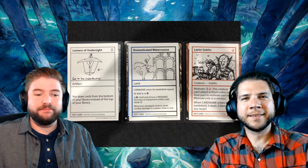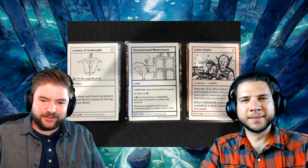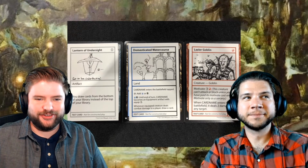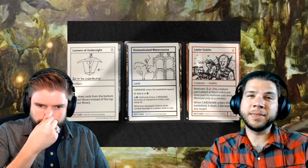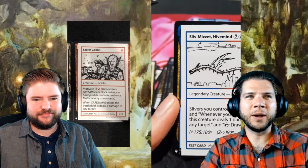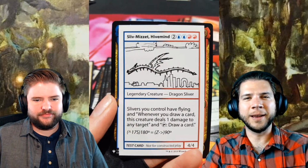Lanterns of Underside, I loved this one. You draw cards from the bottom of your library instead of the top of your library. Imagine that with the Murderous Rider right now. That would be dope. Yeah, that's a really neat little combo. It's just like, what do we need to do to get this thing killed so I can get it back?